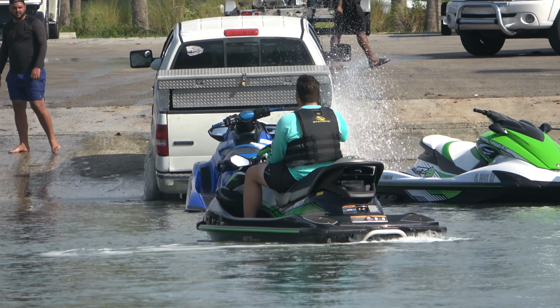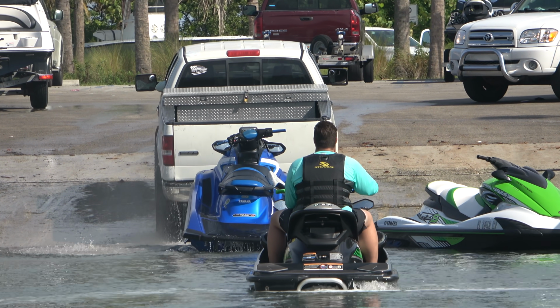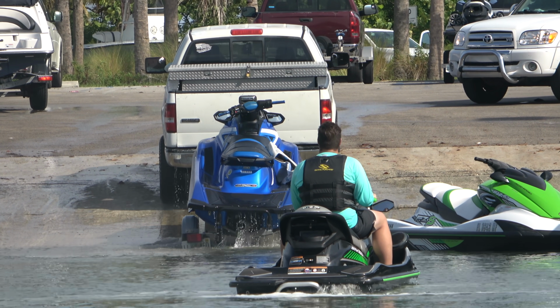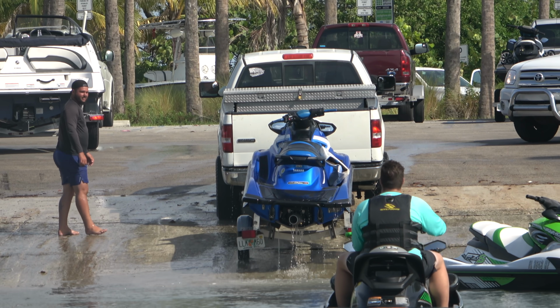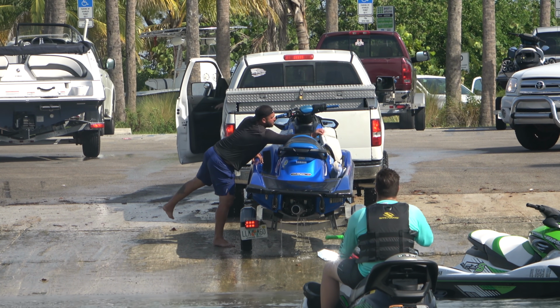And here we go. He's at least got a little momentum going forward. He might be able to carry that. So that's one key on this too. If you get it going forward, that's one of the few times I would tell you to probably keep on the throttle just a little bit. But the second you feel that truck going backwards, you've got to keep on the brake.